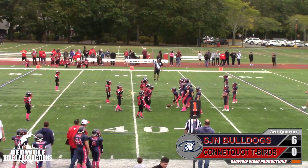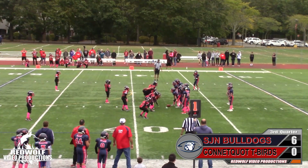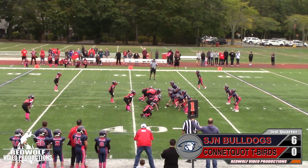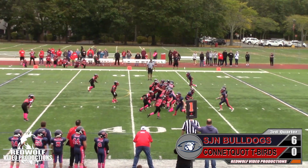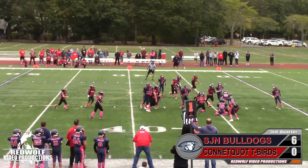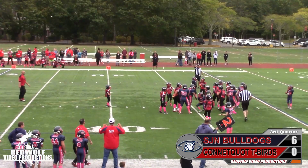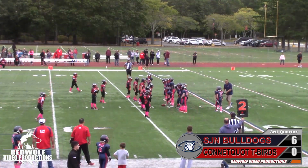Still 1st down, backed up after the holding call. The ball is spotted on their own 43-yard line. Handoff to Mars again, who's wrapped up in the backfield and brought down for a loss of maybe 4. Derek, take a breather, son.